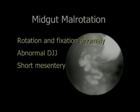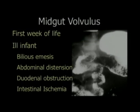So midgut malrotation is a little more serious condition. It's an anomaly of rotation and fixation during development, and you have an abnormal duodenal-jejunal junction. Instead of, in this child with upper GI, the duodenal-jejunal junction being at the level of the duodenal bulb to the left of the spine, it's much too low. And the importance of this is that means you have a short mesentery. And if there's a short small bowel mesentery, that intestine is more prone to twist and to cause an obstruction, and ultimately even can cause intestinal ischemia.